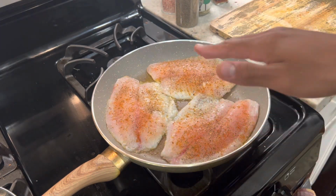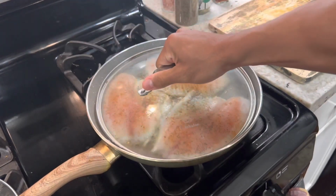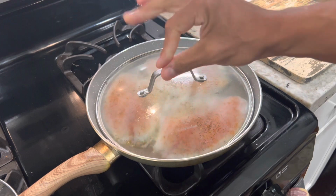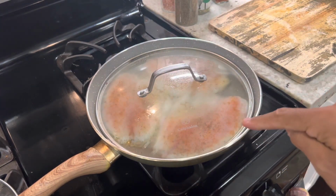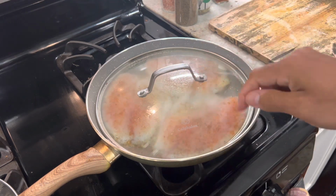Gonna let that cook, like I said, for about 5 to 6 minutes on each side. So I'm gonna get the lid, put it over the top, and try and contain all that heat and just let it cook for a little bit. You can see a little bit of the white starting to creep up and the pink is slowly starting to go away. So once that looks like it's more cooked through, then we're gonna flip it.